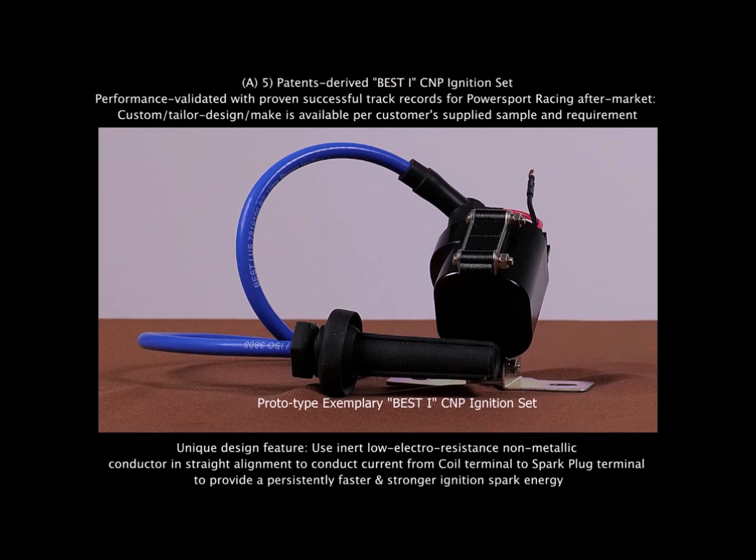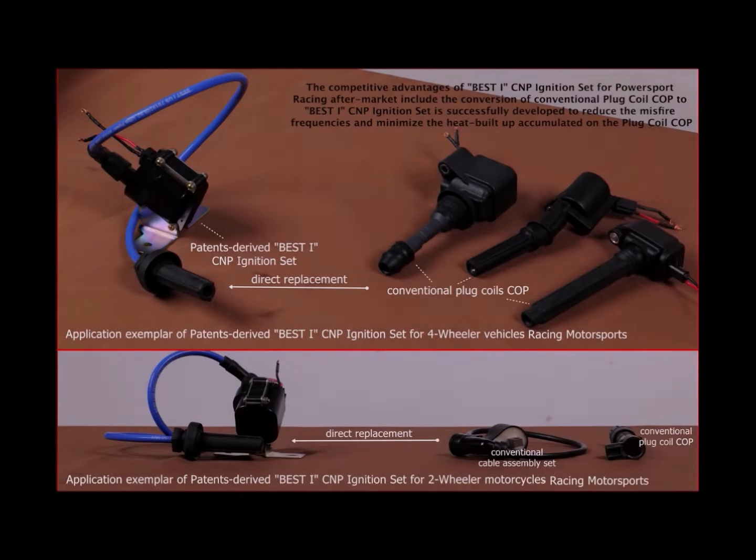Prototype exemplar of performance-validated patents-derived BEST I CNP ignition set has proven successful performance track records for powersport racing aftermarket. Custom design and tailor-made are available as per the customer's supplied sample and requirement. Patents-derived BEST I CNP ignition set can be designed for the racing motorsports applications of four-wheeler vehicles and two-wheeler motorcycles, including its usage as a direct replacement of the original designated conventional plug coil (COP).